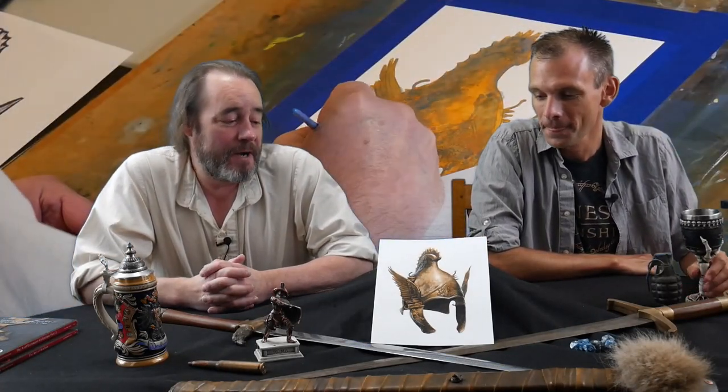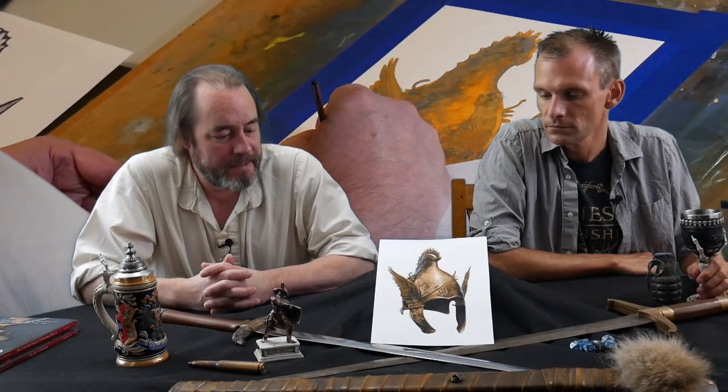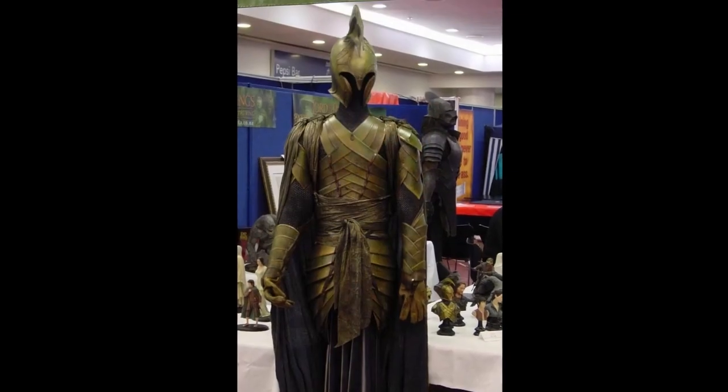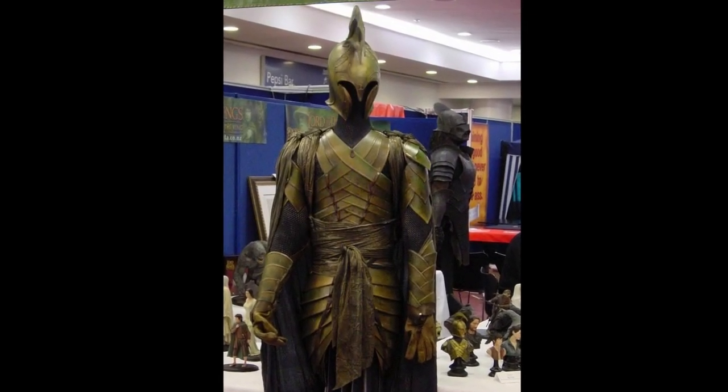Anyway, I thought it was cool. It's an ancient bronze helmet from the Middle East. I thought, Ben, you could write something cool on it. Yeah, this is really cool. You know what this looks like? It looks like the Elven helmets from Return of the King. I didn't even think of that. Yeah, it actually does. It has a very Elven look.